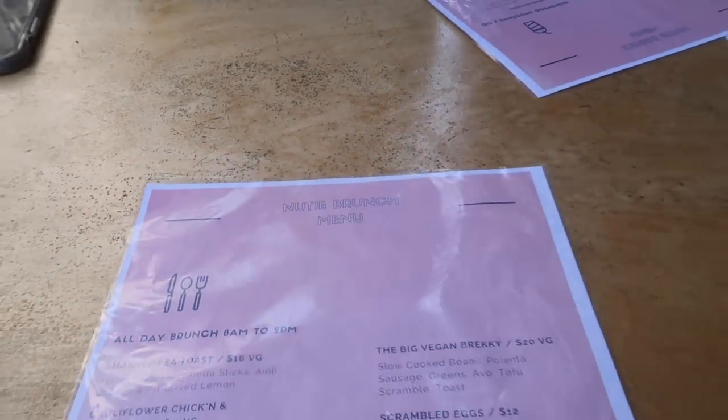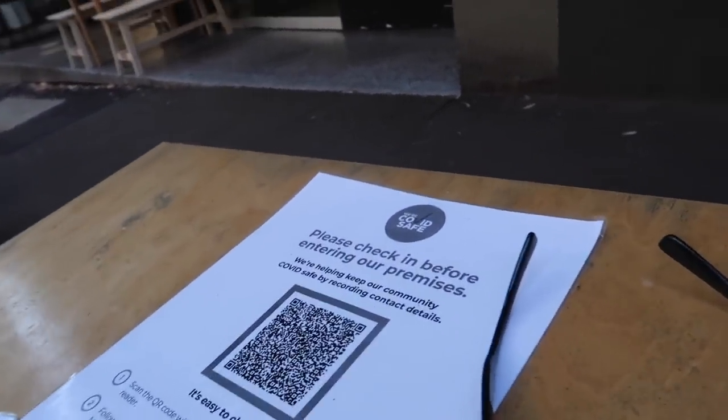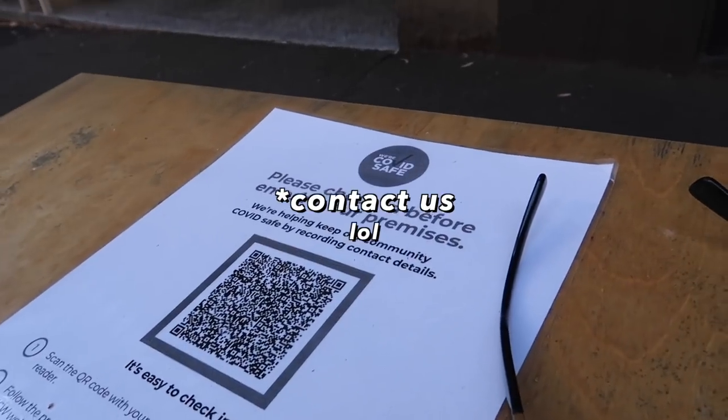We just arrived here at Nutty. I've been pronouncing it as Nutty, but it's actually Nutty. We're just checking in. This is a very Australian thing. You have to check in using a QR code. All checked in so they can track us if they need to.